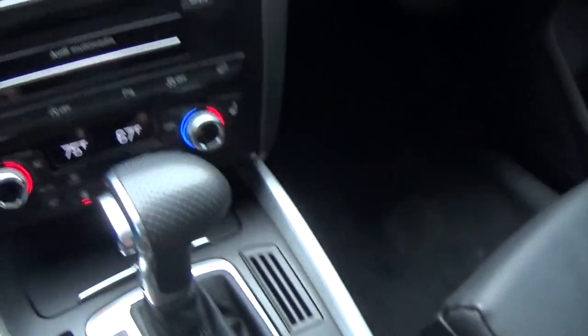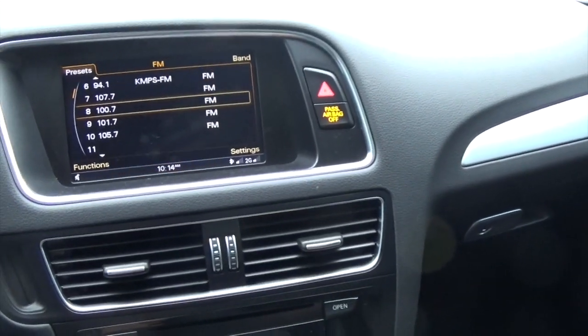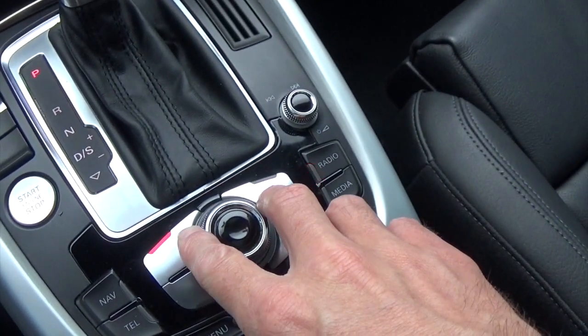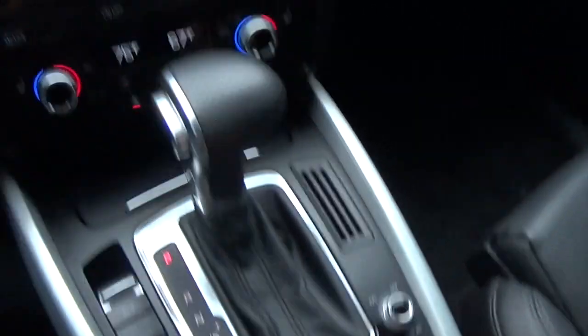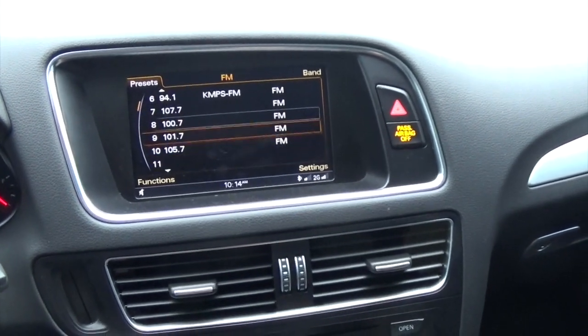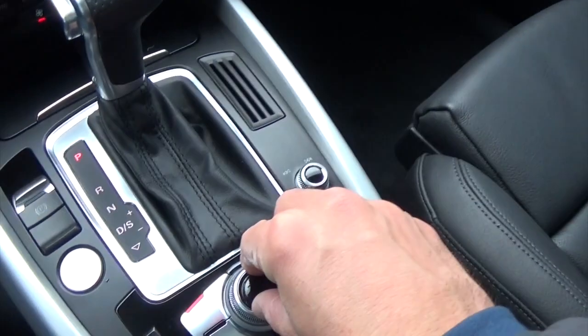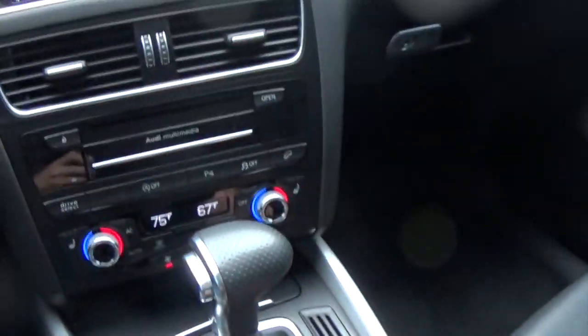Now, one of the things I don't care for about this whole system, so we're back on radio, but we've got kind of a two-touch system. So to scroll through radio stations, I turn this guy. And it turns through the stations. But then when I actually want to select a station, then I've got to push down on that guy to select the station.